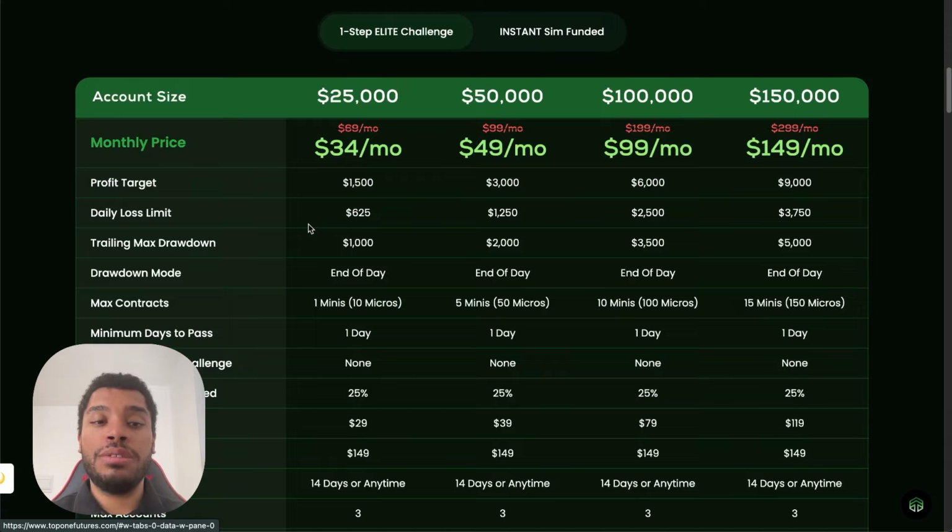When it comes to the maximum trailing drawdown, it's always calculated based on the highest balance at the end of the day. Even if it is a trailing drawdown, it's not going to follow you forever. In fact, once your profit equals the maximum trailing drawdown plus $100, the drawdown is going to stop and lock at that amount. So let's say that, for example, you have a $50,000 account. Once your balance reaches $52,100, the trailing drawdown is going to lock at that amount, and as your balance increases, the trailing drawdown is not going to follow you. As I was telling you before, the drawdown mode is based on end of the day.